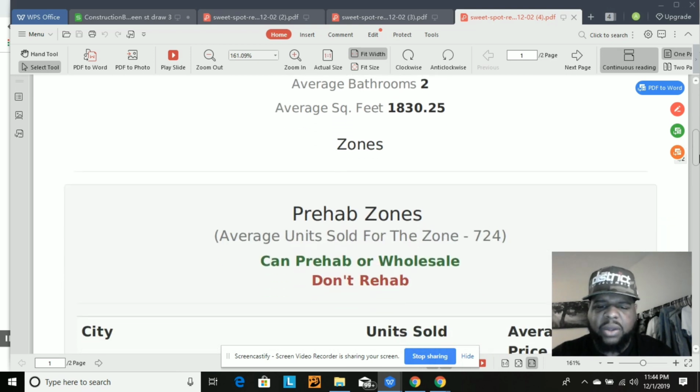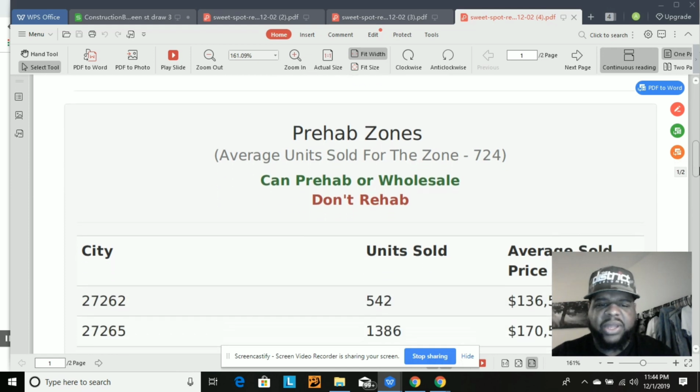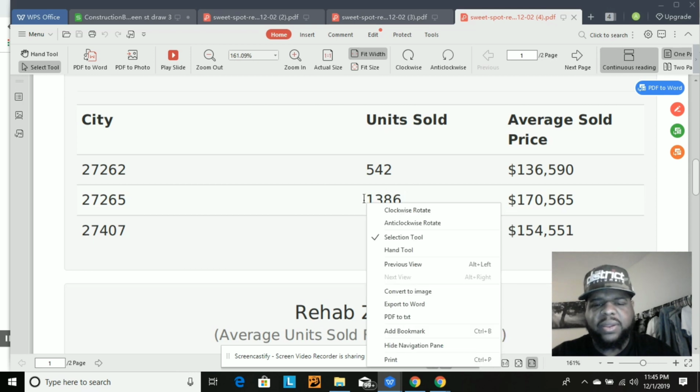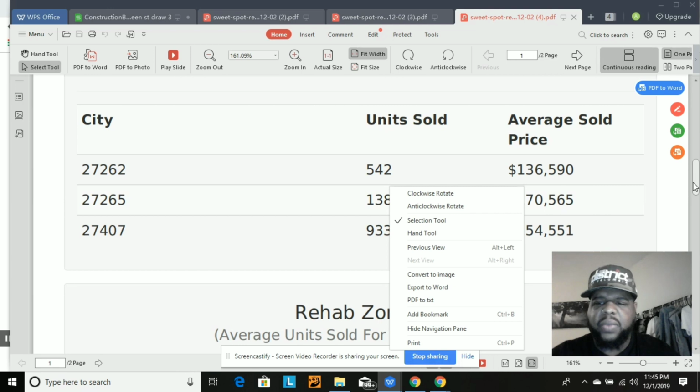So what I want to look at is the hotel zones, aka the prehab zones, right? So this particular section of the report, it says you can prehab or wholesale, but don't rehab. So these three zip codes I will put onto my spreadsheet. So when I pull my list, 27262, 27265, and 27407. And the number one thing you want to put more emphasis on is the ones that sold the most units right here. I think 1386. Yeah, and then you want to go down and see what else.